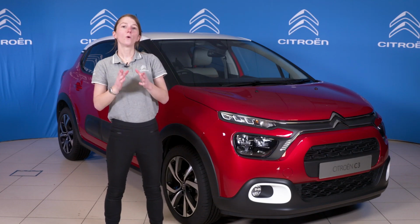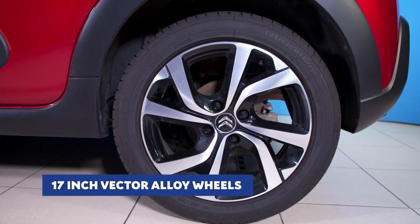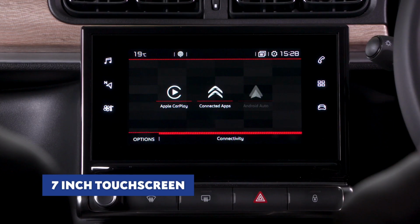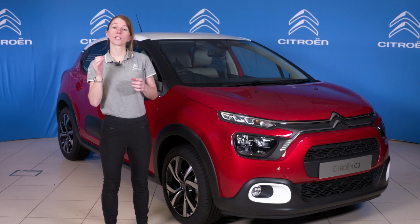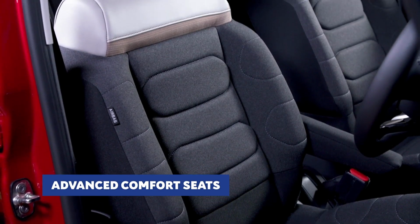New C3 also features 3 new wheel designs, including these bold 17-inch Vector alloy wheels that feature as standard on the top-level Shine Plus trim. Each trim level is well specified and all feature a 7-inch touchscreen, Apple CarPlay and LED headlights as standard, whilst higher trim levels include front and rear parking sensors, active safety brake and advanced comfort seats depending on the version.